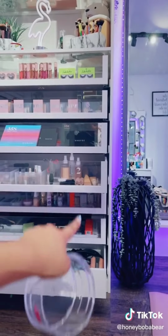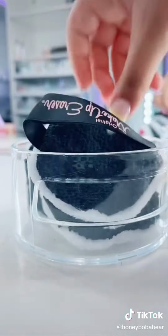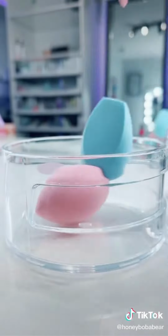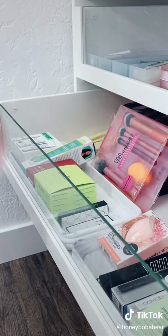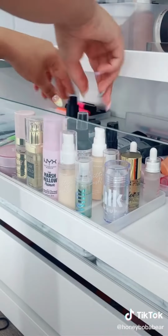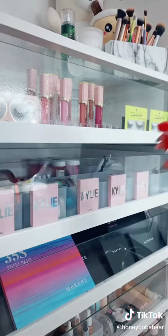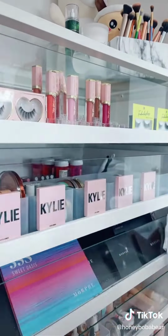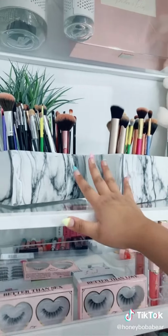Now I'm gonna organize my drawers and restock. Now I'm just gonna wipe everything down. Can't remember the last time I cleaned this mirror. It's pretty disgusting up here. I'm just trying to watch Love Island and I'm over here cleaning my room, like.